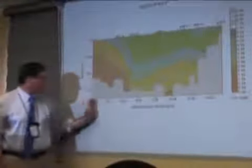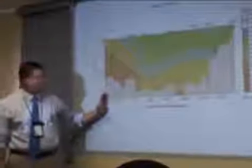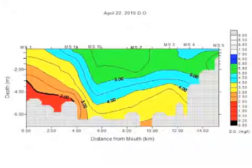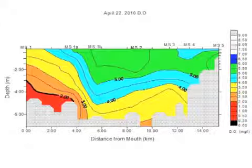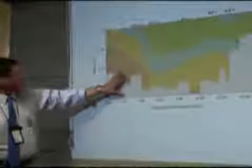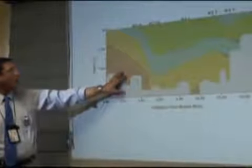Again, to orient you, we're looking at from the mouth of the South River going all the way up to the headwaters up in here, and we're just looking at those main stem stations. So if you take a look at what we're seeing here, at this time we've got some low dissolved oxygen, some hypoxic here near the mouth.